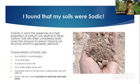So as I said again, this is just my experience. I'm just sharing with you what I went through and what I've been able to do to manage my soil. So my soils were sodic, which means they actually have a high proportion of sodium ions, of course, sodium is salt ions, relative to other cations. We don't have to go into some jargon here. So basically, when you go for a basic soil test, you get your results, if the pH is above 8, your soils are sodic or have very high sodium ions.